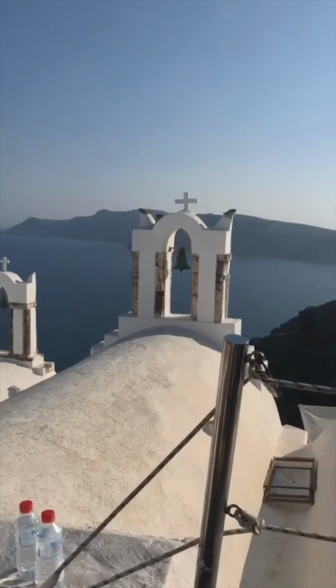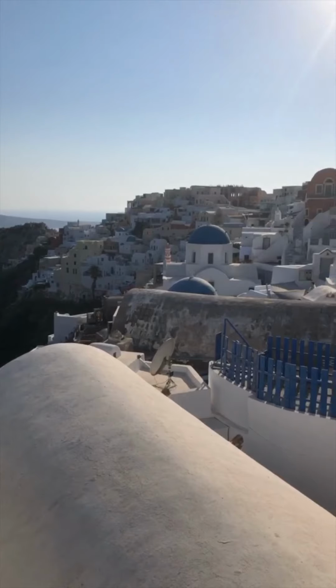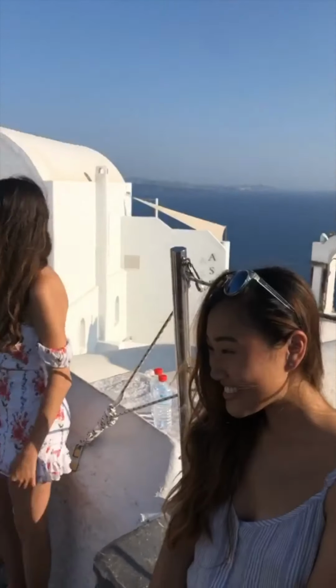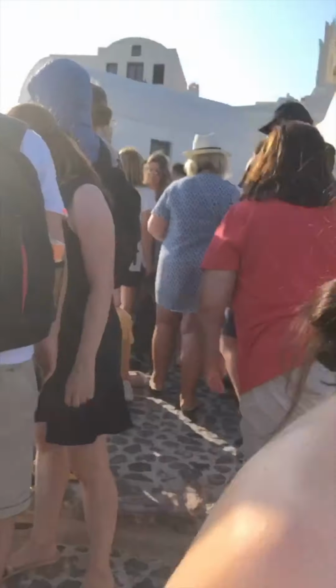So here's the view from up. Oh, that's a good photo right there. Beautiful. Let me get a little. Oh no, I'm good. Yeah, I'm getting around her. Oh, there we go. A little busy through here, a little busy.